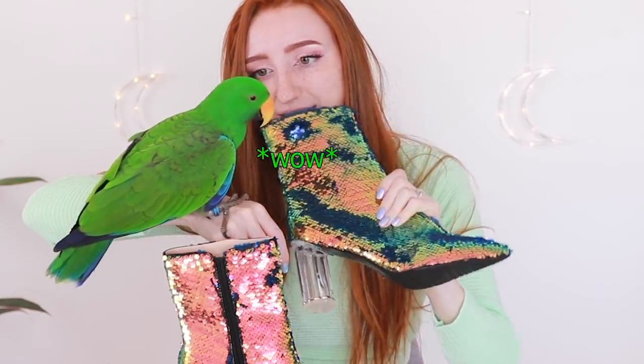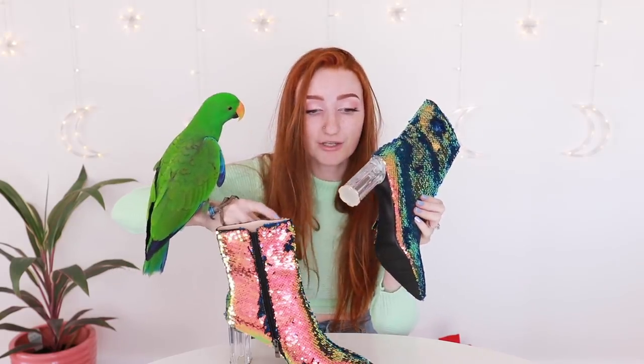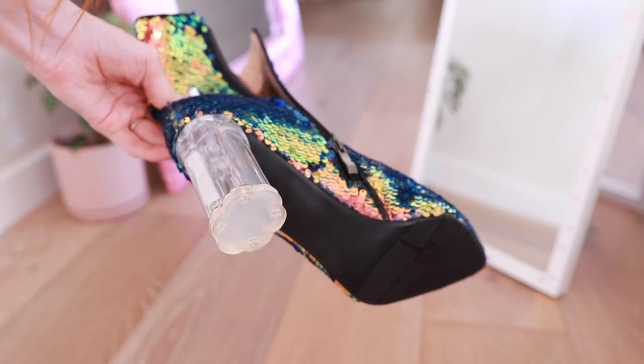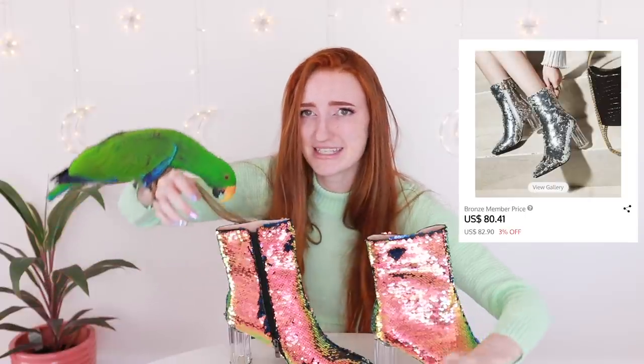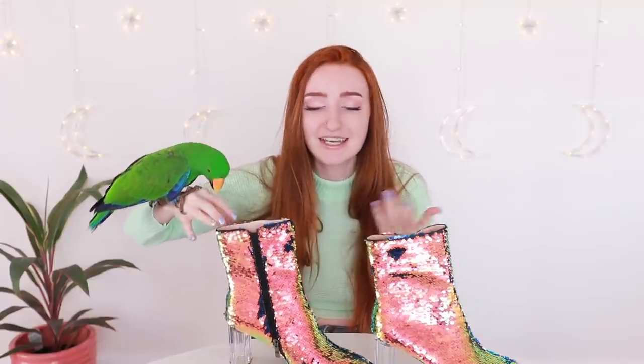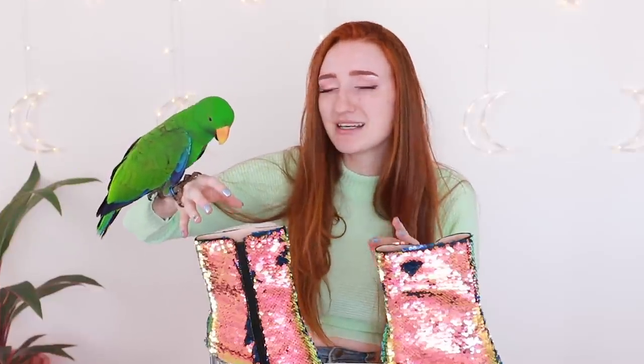Do you think it's magical, Archie? Look. These have a really, really cool heel. The heel is actually shaped like a flower. Now these are super expensive. These are $80. So just like that crazy sock boot thing, these are the two most expensive pairs that I picked up. And like I said at the start, I didn't have to pay for these. So I do think if I was spending my own money, $80, I would be very hesitant.